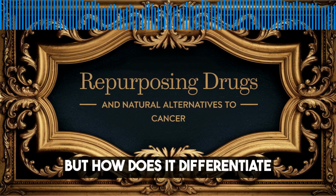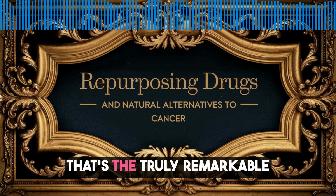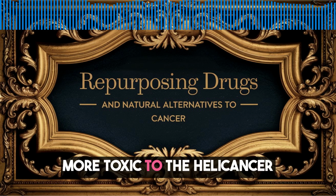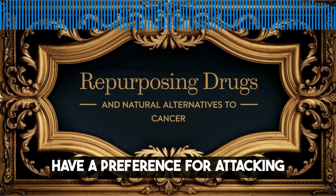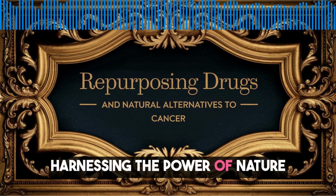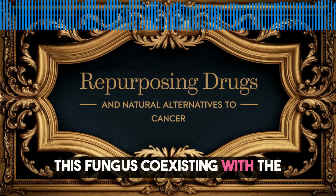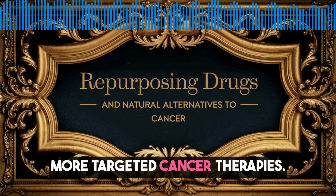That's incredible. But how does it differentiate between cancer cells and healthy ones? That's the truly remarkable part. This fungus extract seems to be more toxic to the HeLa cancer cells than it is to healthy cells. So, like those other drugs we discussed, this fungus extract seems to have a preference for attacking cancer cells. That's a pretty big deal. It is. It highlights the potential of harnessing the power of nature in the fight against cancer. This fungus, coexisting with the soursop plant, might hold the key to developing new, more targeted cancer therapies.